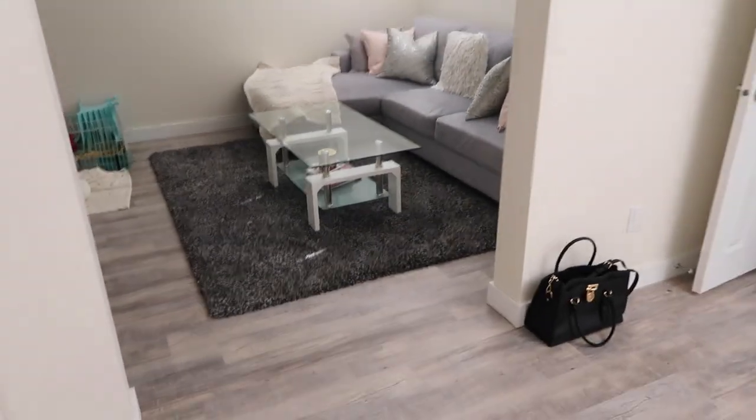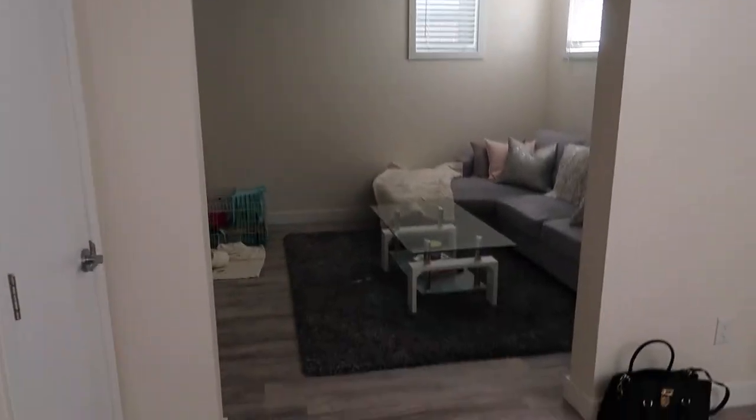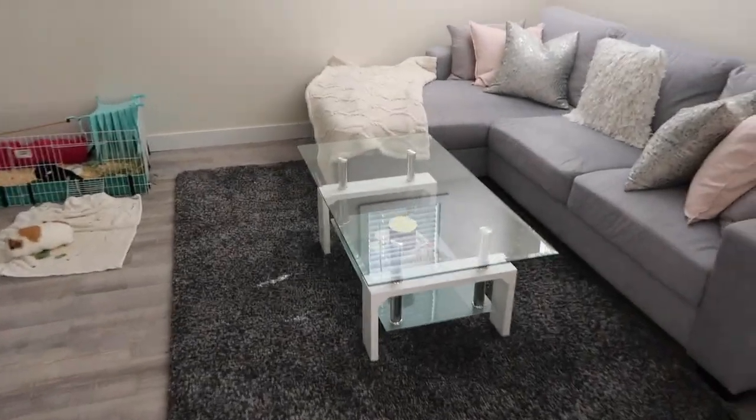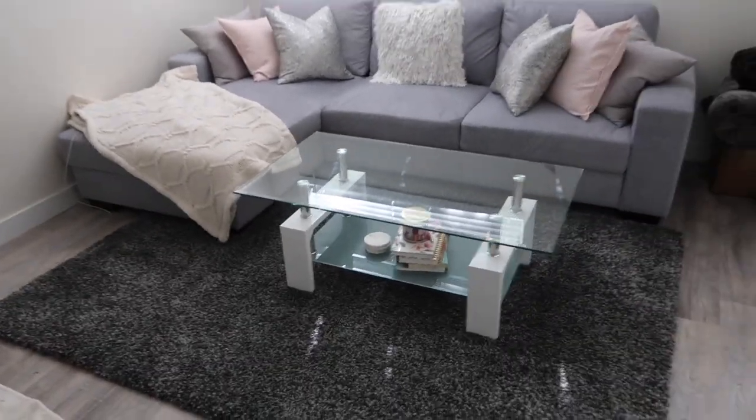So I'll show you guys an overview. If you're looking in from the kitchen, this is kind of what you see. So, big entryway into the living room. So this is on this side, and then it's a pretty decent sized living room, to be honest. It's actually really long in length.